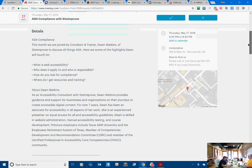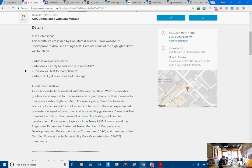So what we're going to get into is talking about ADA compliance, explaining what it is, how it applies and who it applies to, how you test for it, and what kind of resources you can use. Specifically, we're going to spend some time taking a look at the Siteimprove service and the module that can be installed in DNN, and we'll talk about that a good bit.